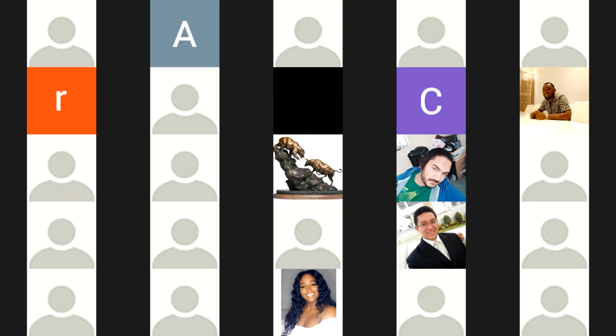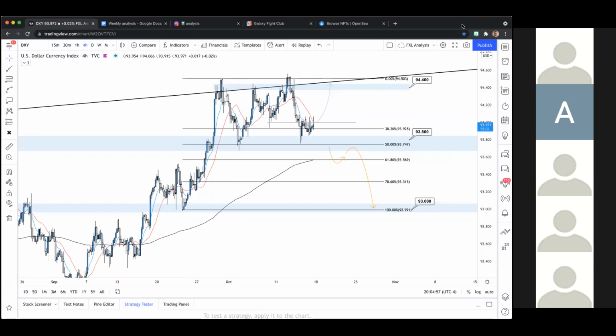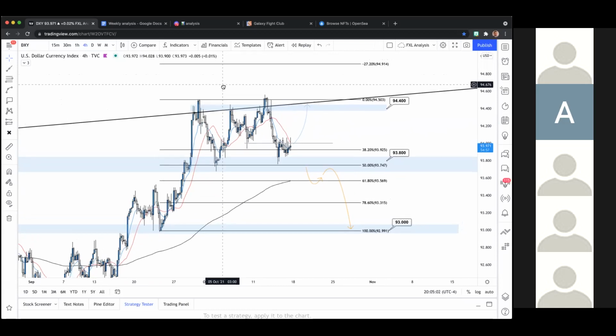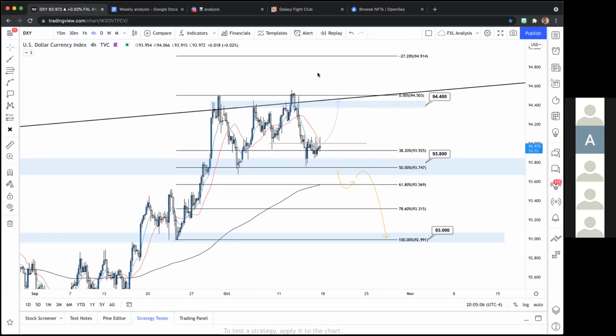So for those that don't know, every Sunday we hop on and share all of our ideas for the week, so that you guys have some sort of basis, a structure analysis that you can look at for the entire week. We post everything in the Telegram as well. So that's pretty much what the Sunday Market Blitz is.